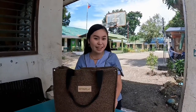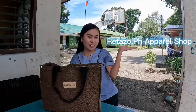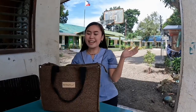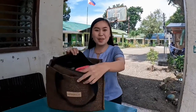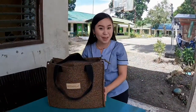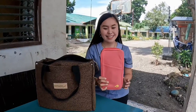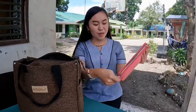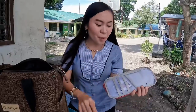Okay. Hello! So, this is my Retazo bag. So, this is from retazo.ph. So, this is the Facebook page, retazo.ph apparel. And I will show to you what's inside my Retazo bag. So, here it is. Yes, so inside my bag are many pouches. And let us go to the first pouch. So the pink one, inside is my passport. And then we have here my ID pictures.